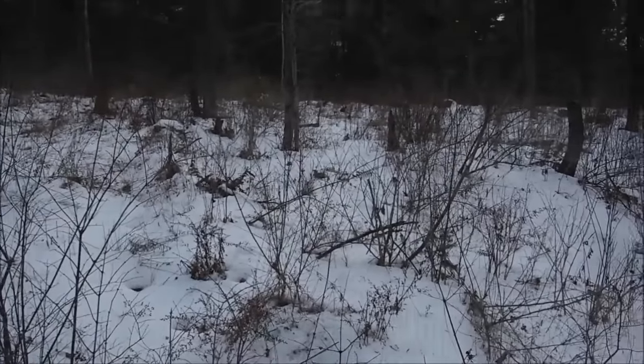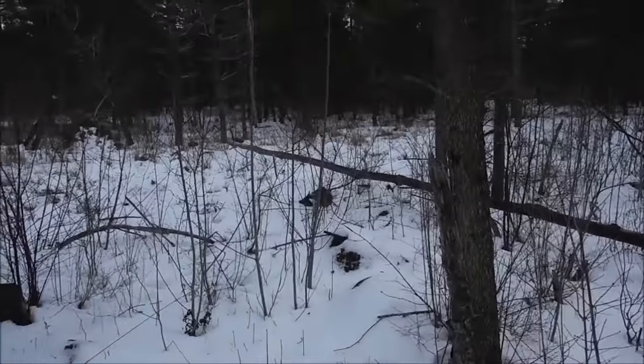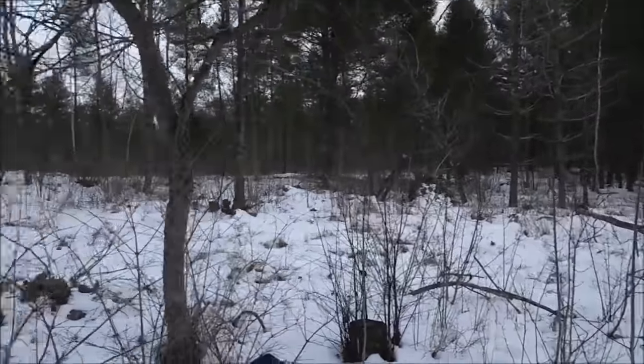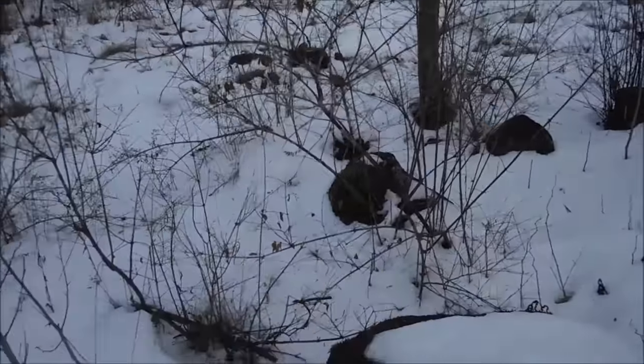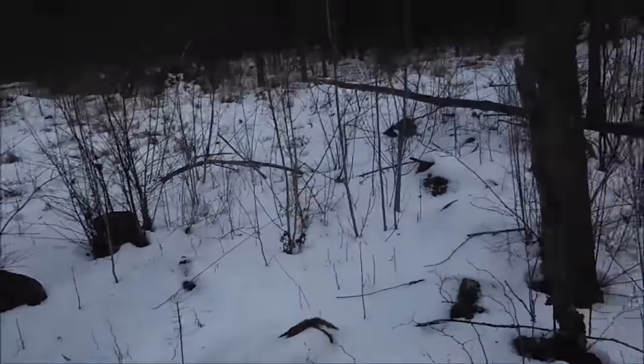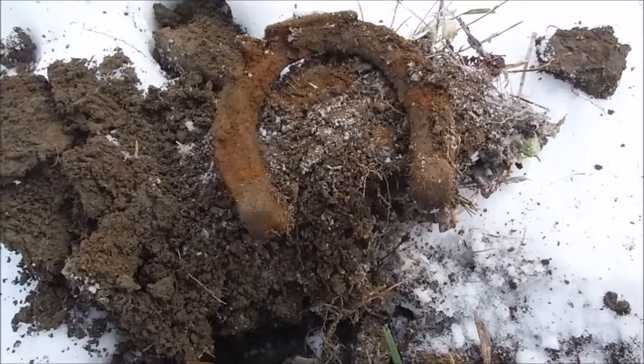Okay, we'll continue on. Alright, we got some rocks piled along, and the AT Pro is picking up a little bit of iron. I believe this is what the owner referred to as the barn foundation. Just a regular rock, not too deep. And so we'll hunt around here a little bit. Alright, this looks like the barn area to me, a big old horseshoe.